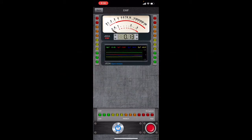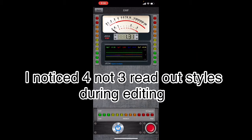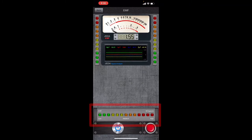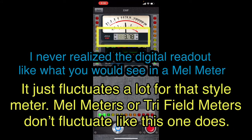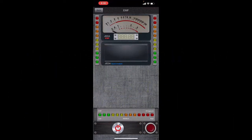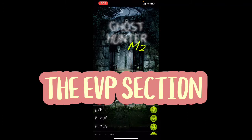But I like the fact that it gives you 3 different ways you can look at this. It's got the almost K2 meter setup at the bottom, but with a lot more lights. It's got the Dr. Gauss read up here at the top. So that's a standard style, really cheap EMF detector. And then the one in the middle is a more complex graphical style. So depending on what style you want to use, that could be a really useful tool. So let's stop that one. See what else we got. God, this thing's got a lot of options.